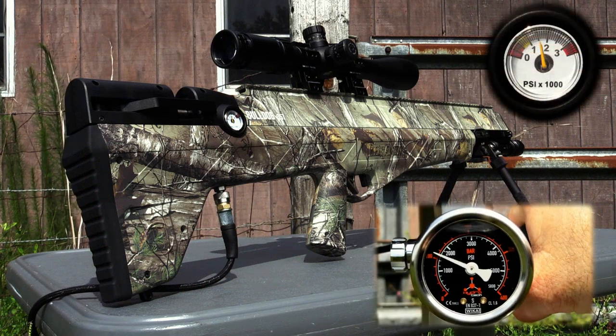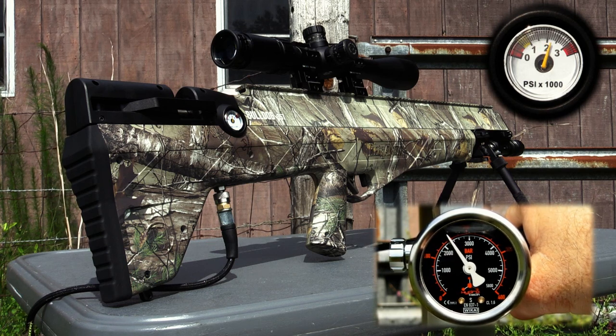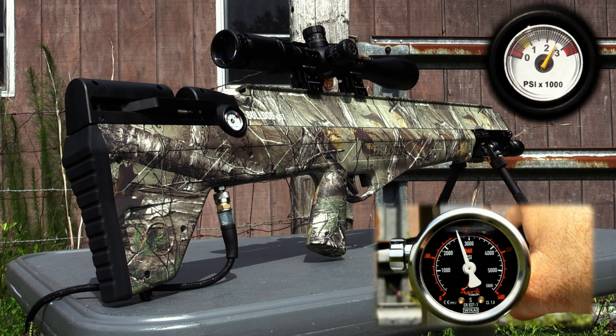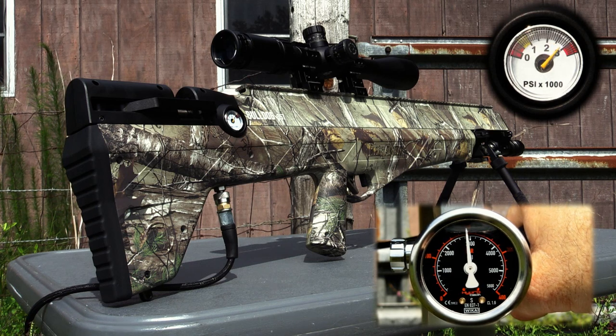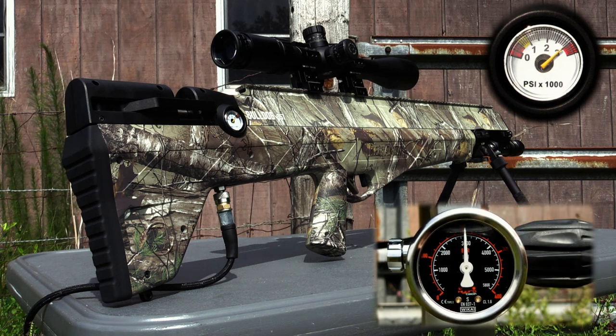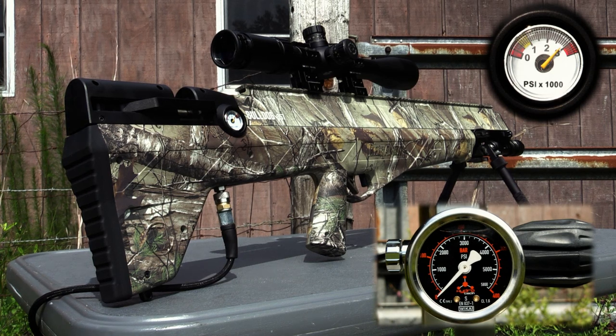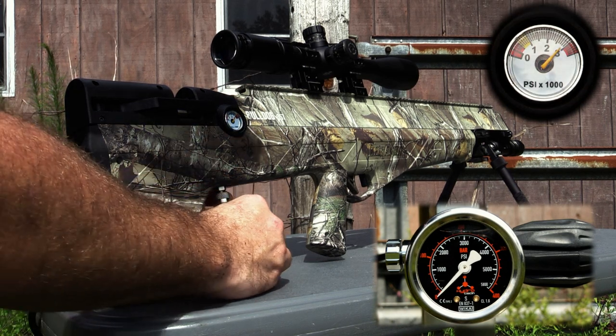The good news is that the Foster fittings allow for a secure fit and a confident fill, and the 340 cubic centimeter tank is just large enough to provide good power across the magazine. Maximum fill pressure is 3000 psi.